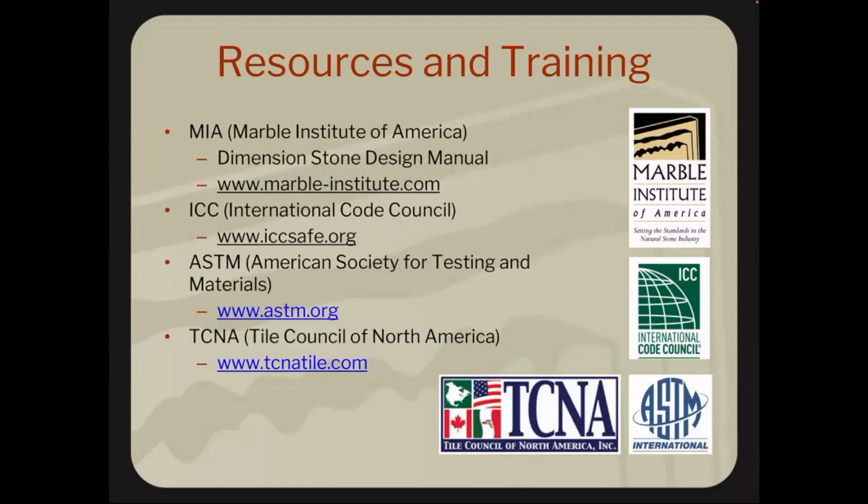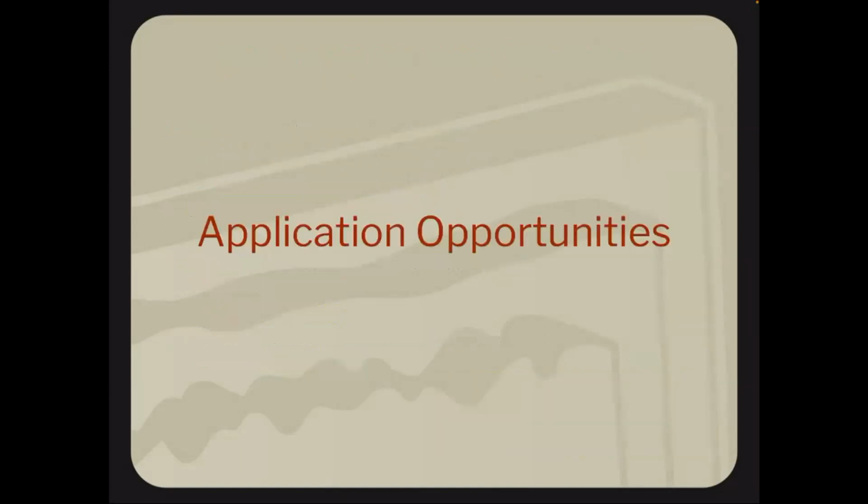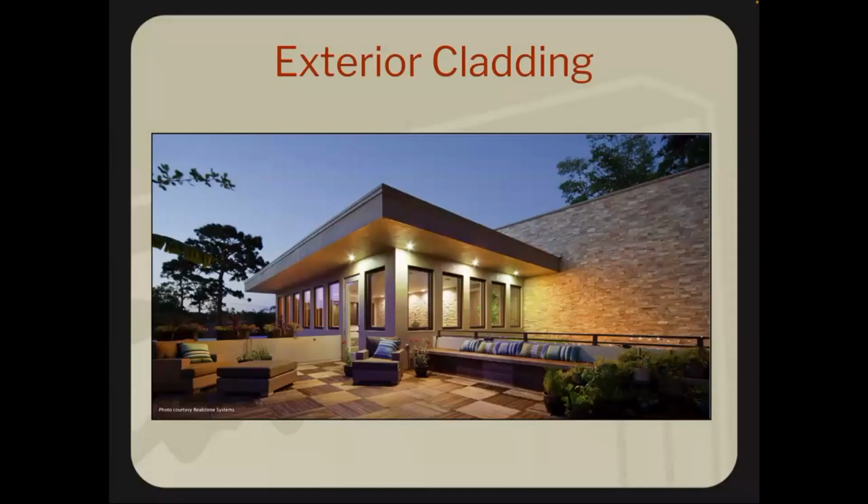And once again, Barmel Institute of America has some great details. The TCNA, as I had said, most paneled systems follow the TCNA for large format tile. So anything that's under that 15 pounds per square foot, follow that in the recommendations. And then the cool thing about a panelized system is there are numerous types of installations, exteriorly, interiorly. So that's kind of the neat thing.